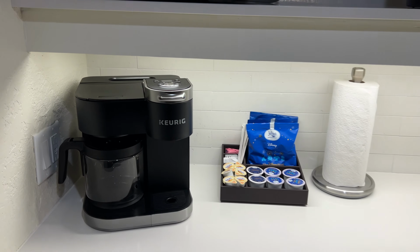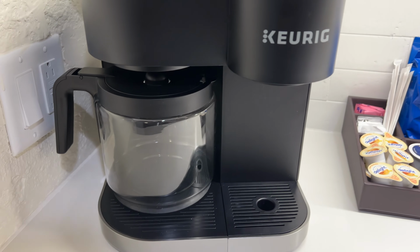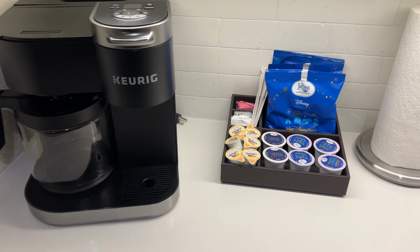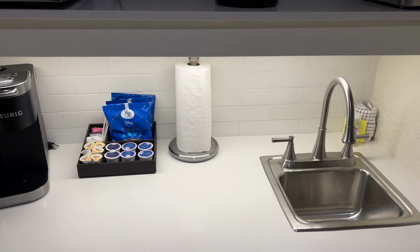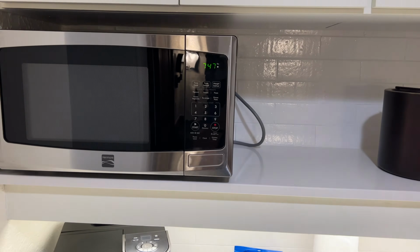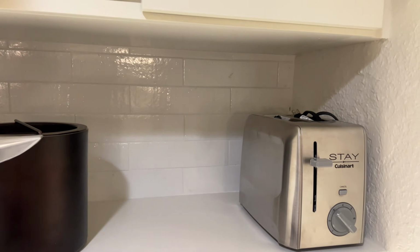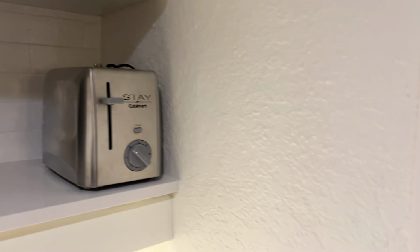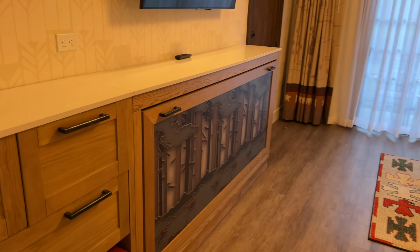We have a Keurig in here now, and the Keurig has a single serve option as well as the pot. So they do have both types of coffee here. Really nice upgrade on the coffee maker here in these rooms. We've got a small sink over here. We have a microwave up here on the shelf by our ice bucket. We also have a toaster, and as I mentioned, we have those paper plates, cups, and things like that up there. Heading into the rest of the room here, we've got some storage over on the left-hand side.